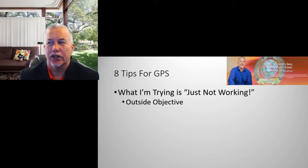It's just not working. I'm doing what they said do, or I'm following the instruction. You ever got a set of instructions with something and you started doing everything the instruction said, but it wouldn't work? And you're thinking, what is it? Oftentimes you need an outside objective. Sometimes you need a strategic process. Sometimes you got the steps in the wrong order.